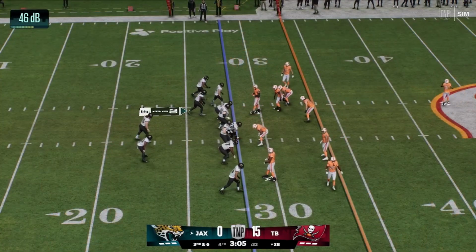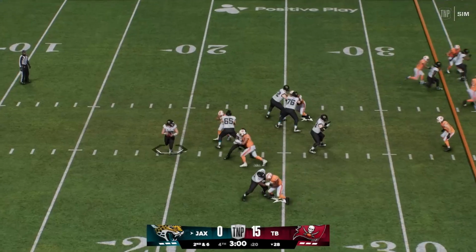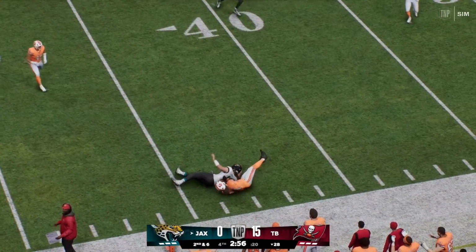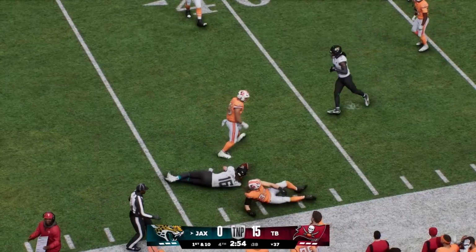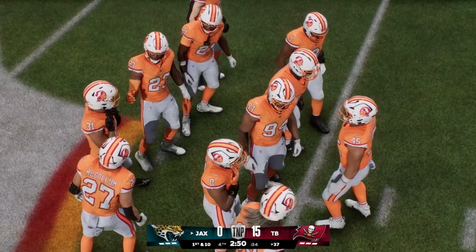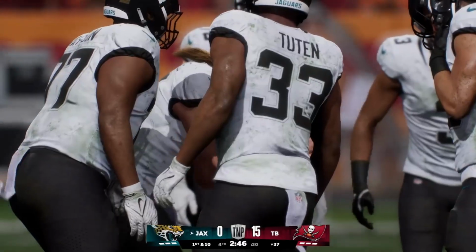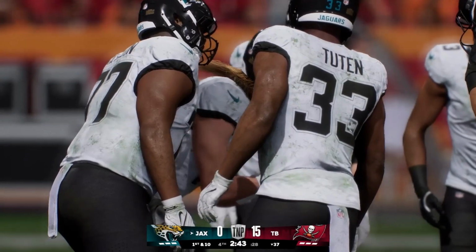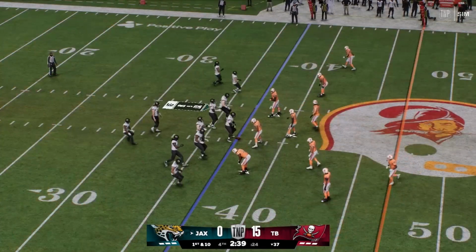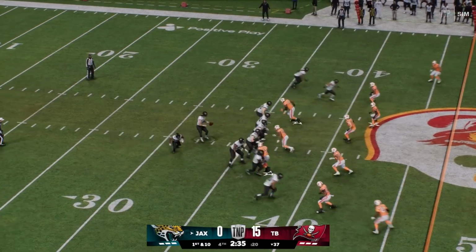2nd and 6. Now Lawrence. Escaping the pressure right. And he'll be brought down right around the 37. A good decision in the end to pull it and run, get some 9 yards and a first. Well, it certainly appears to me that the defensive guys are starting to look a little bit tired while he still has some fresh legs. Not the biggest gain we've seen on a scramble, but still some positive yardage on a play that initially looked like a sure win for the defense.